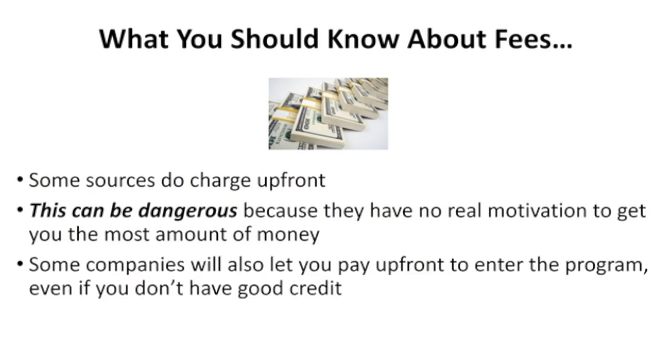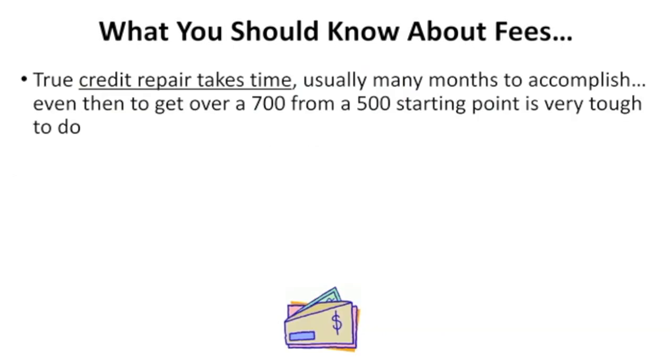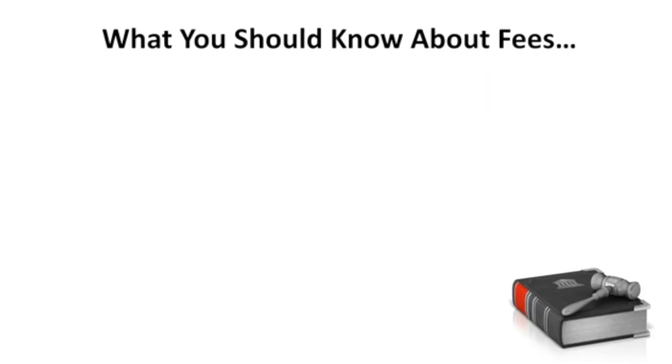Some companies will also let you pay up front to enter the program, even if you don't have good credit. They sell you on the vision of helping you fix your credit so you will qualify in the future. True credit repair takes time, usually many months to accomplish. Even then, to get over a 700 from a 500 starting point is very tough to do. And you must obtain good credit accounts to get good scores, which are needed for this program. So a real credit rebuilding process is not fast or easy, and there are other programs you can get funding with easily that allow for credit issues without trying to fit into this program.